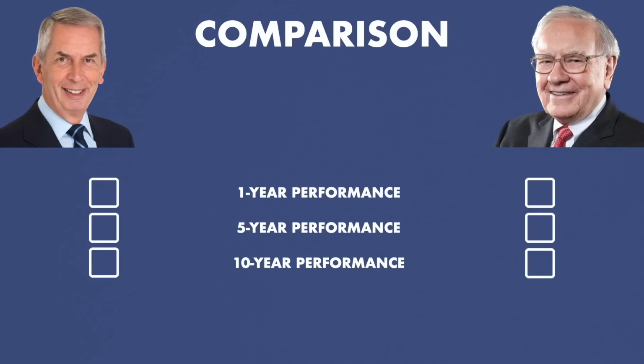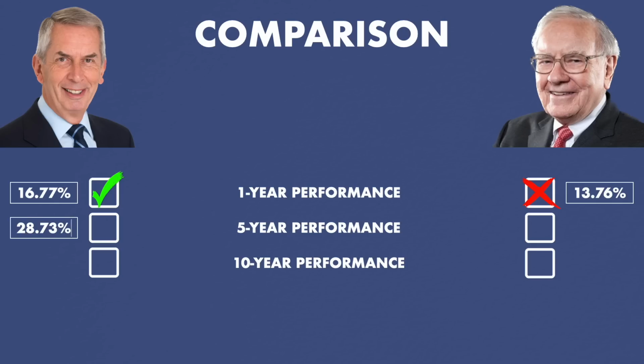And before we take a closer look at the top 5 positions, let's see if Terry Smith deserves to be called the English Warren Buffett. Let's compare their performance. So in the last year, Terry Smith's performance was 16.77% and Warren Buffett's was 13.76%. That is very nice, but 1 year is a very short term in investing, so let's look at 5 years. It is 28.73% for Terry Smith, and for Buffett, it is 50.29%. So the difference is quite big, but nothing crazy.